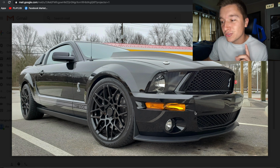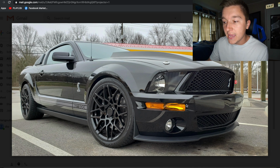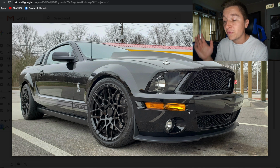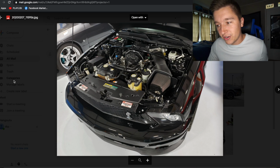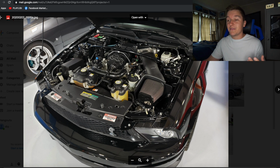The only thing I absolutely hate about this front end is this big amber reflector. I would definitely tint that out. It's just too much amber right there. Too much. But this thing is clean, bro. The fact that it's a GT500 is just even better. This car's mint. I'm gonna give it a 9 out of 10.